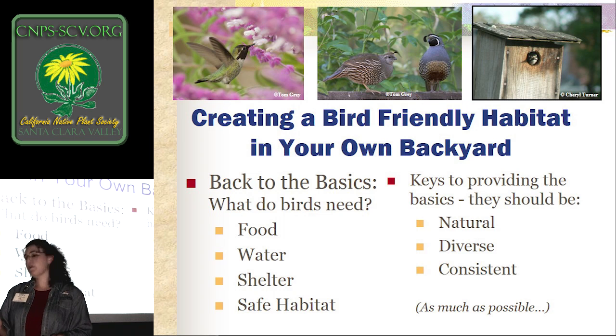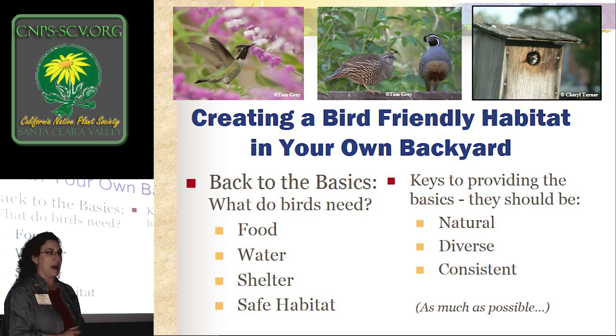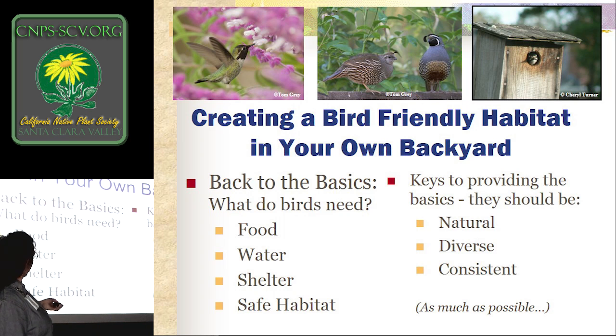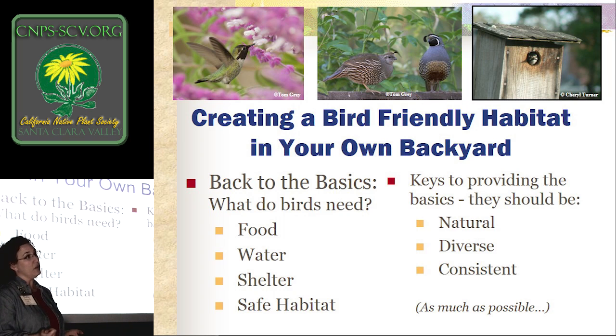Now, I like to bring everybody back to the basics so that we can remind ourselves, what are we looking for when we're creating healthy habitat? Basically, we're looking for these four things. We're looking for food, water, shelter, and a safe habitat, and that's my shorthand of saying a safe place to raise their young. If your backyard is able to provide these four things, you're going to have a thriving biodiversity, you're going to have healthy natural pest control, you're going to have water conservation bonuses, you're going to have emotional well-being. All of these things are going to be your benefit when you provide these four things.